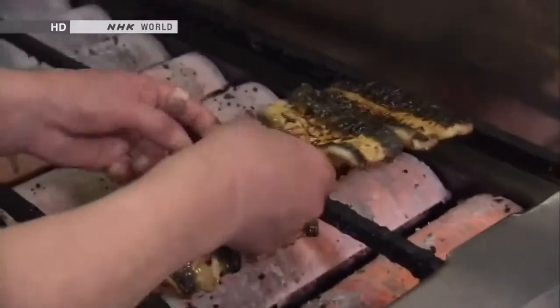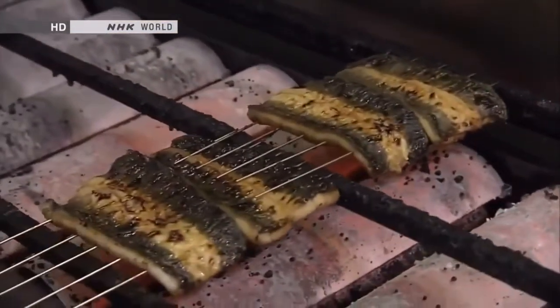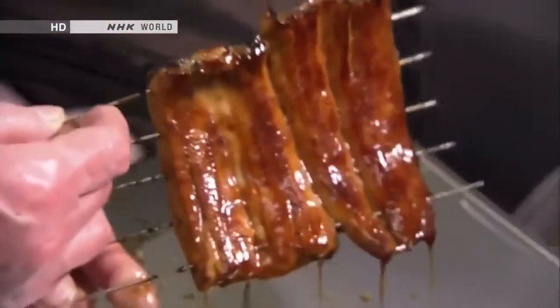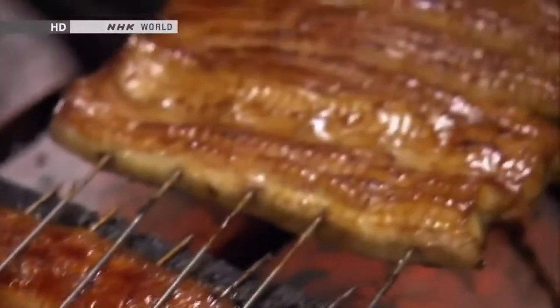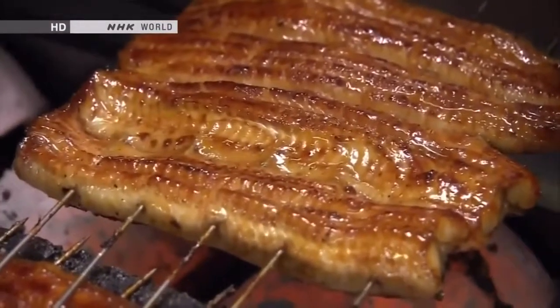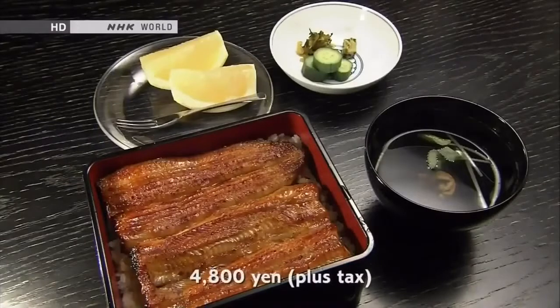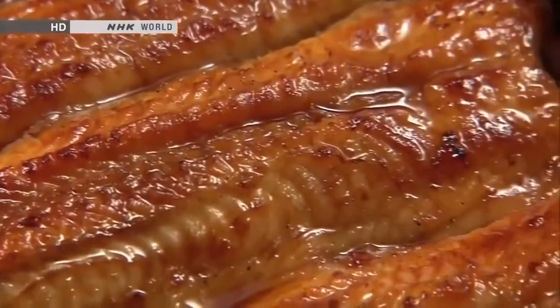Now that wild unagi eels are hard to come by, the restaurant serves a brand of farmed unagi that is as close to wild as possible. The sauce is the original batch, which has been continually replenished over a period of two centuries. The unagi is dipped in the sauce several times during the meticulous grilling process. The unagi here is known for its light flavor, very similar to that of wild eels.